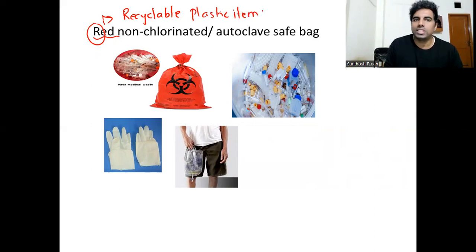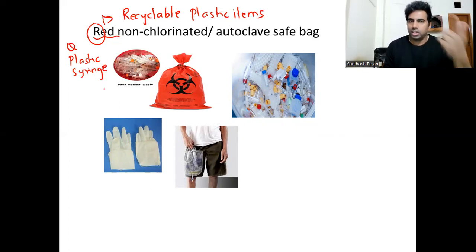In the examination, you can expect questions asking where you will discard all the plastic syringes. Not the needle part, not the sharp part, I'm just saying only the plastic part. This question was asked. The plastic syringe will go in the red bag because you can recycle it.